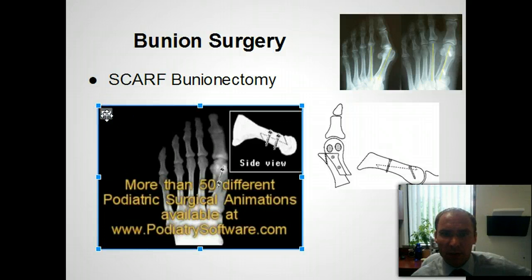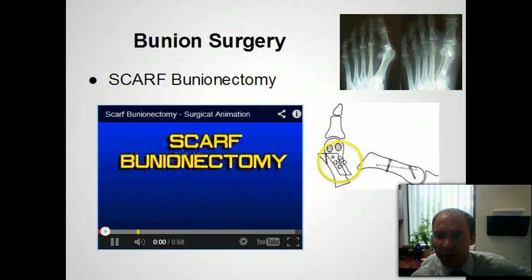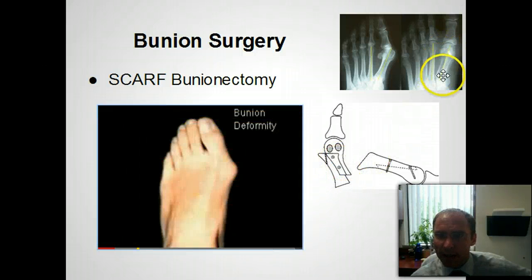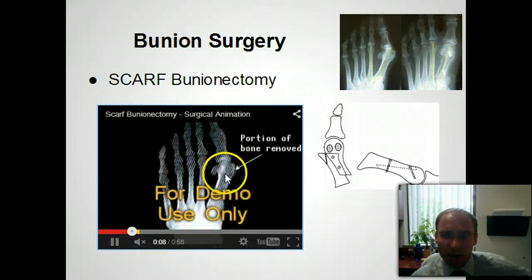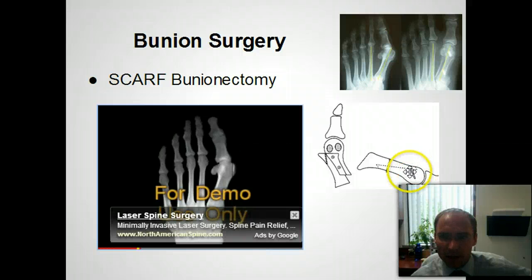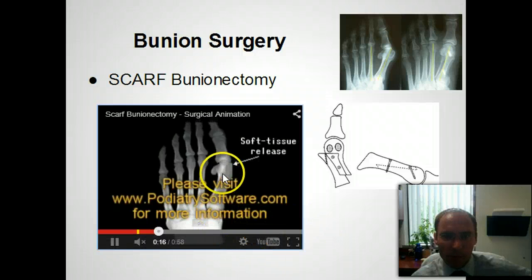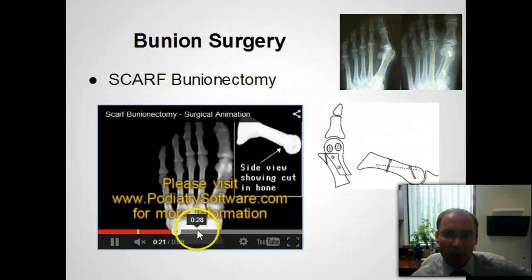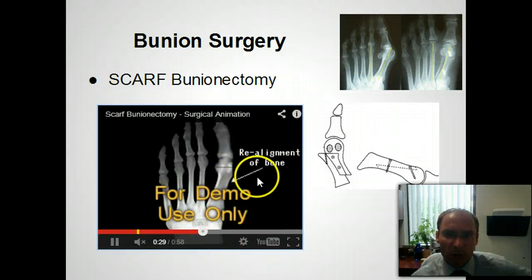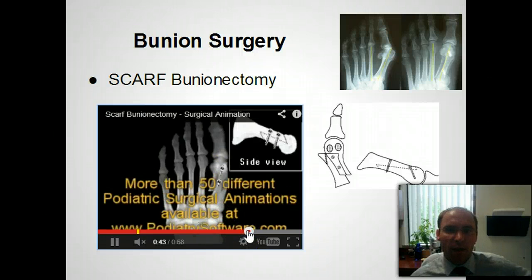Once again, if you wanted to watch this, you can just click on the video and it'll go through and talk about the scarf. The main difference with the scarf is that it does a kind of a side cut and it shifts it over. So you do a side cut and it shifts the area over there. So you do 2 cuts instead of 1 cut. So you look at this kind of a V cut right there, and you shift that over. Remove the bump first, and this is for a kind of a larger bunion deformity. And you shift it over. That's your cut, and then you realign the bone, and then you put 2 screws in. So that's a pretty effective way of correcting this.